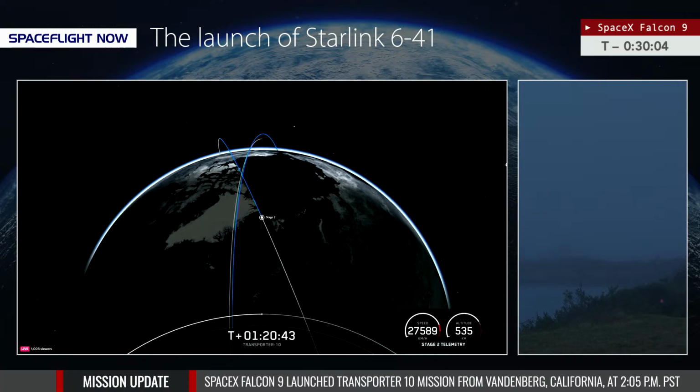We are now coming into the final 30 minutes of the countdown here for the Starlink 6-41 mission. Unfortunately, the fog conditions are not improving much at all.